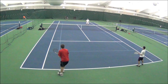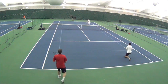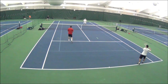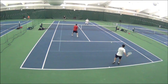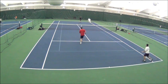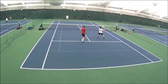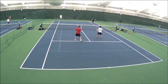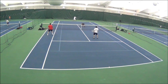Singles court. Singles court. Singles court. It's a little bit of an angle, but still. Singles court by our opponent. Lob, but keep no angles. Point should have been over. It's not. Singles court. Middle, and then finish.